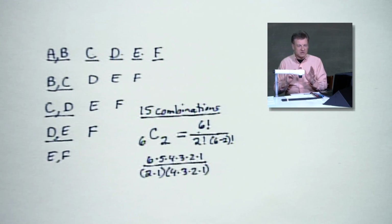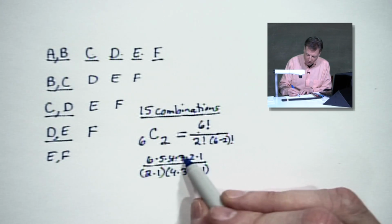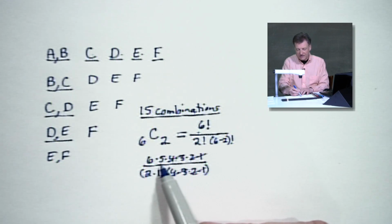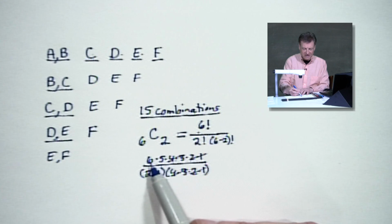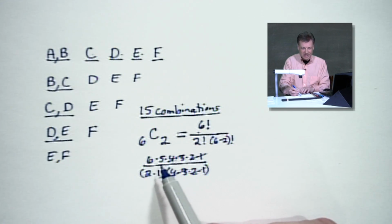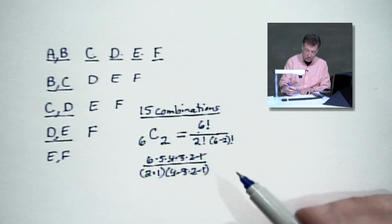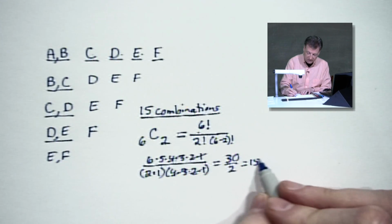Now, I want you to notice something. We just created a fraction. That's all we're doing here. But look what's going to happen. The 4, 3, 2, 1, they cancel out right there. I've got 6 times 5, which gives us 30. And then this 2 times 1 is 2. So guess what? That all equals 30 over 2, and we also have 15.